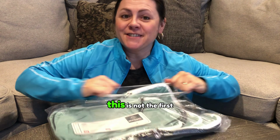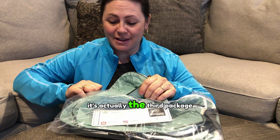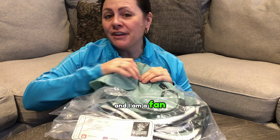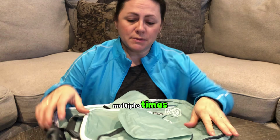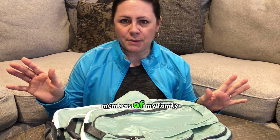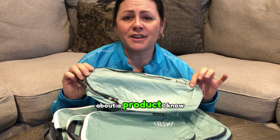I'm gonna be honest, this is not the first set of packing cubes that I've purchased from Tripp. It's actually the third package, and I am a fan and a lover. I actually have bought these multiple times in different colors for all members of my family. So an unbagging, if you will, but I'm talking to you about a product I know well.